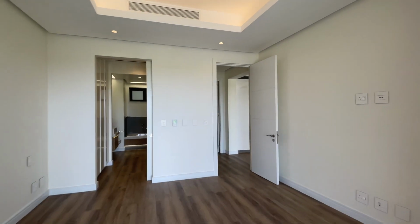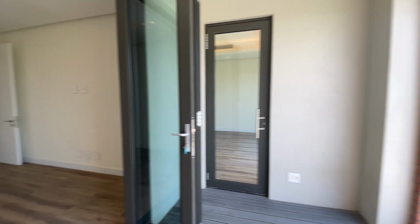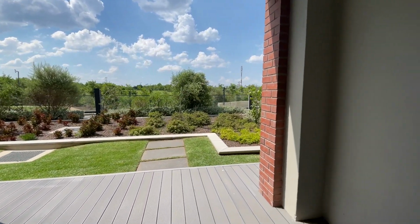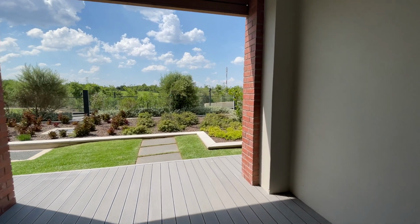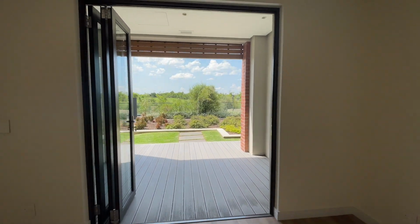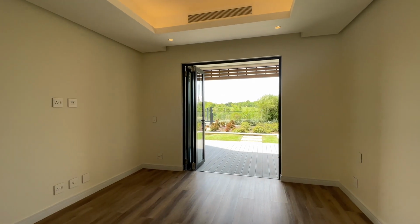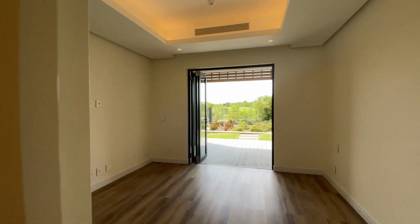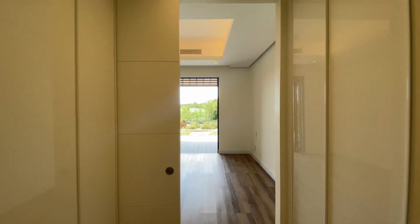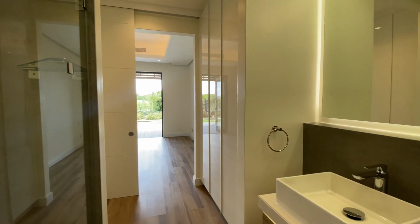And then this is the unit where the doors fold open onto a covered patio area. You can place very nice garden furniture here in the shade. What's important to note about the city center is that the electricity and gas are prepaid, and you also have a generator, so when there's a power outage or load shedding, the generator kicks in automatically.